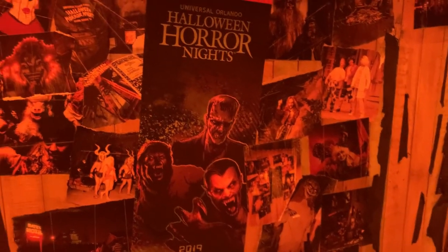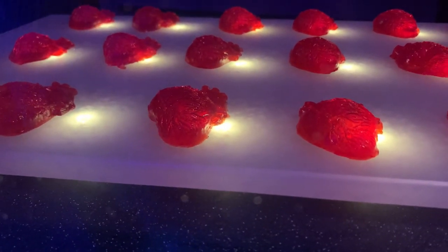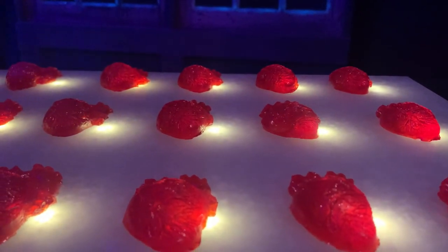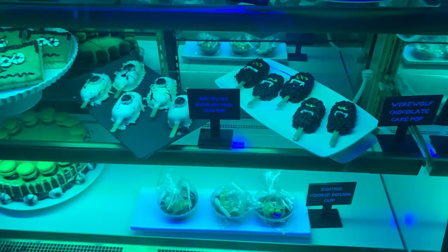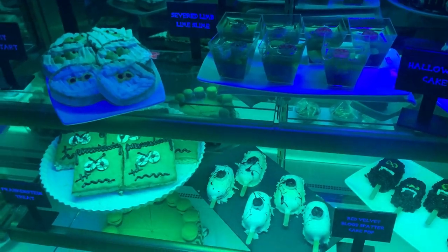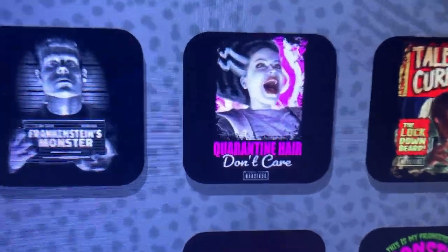This is a cool Easter egg before the third room in the hallway. You know the posters? They have like 18, 19, and where's 20? Oh shoot, they're actually beating. Look at that one back there. Yeah, they're actually beating. Dessert room, they have now a costume t-shirt. Quarantine hair, don't care.